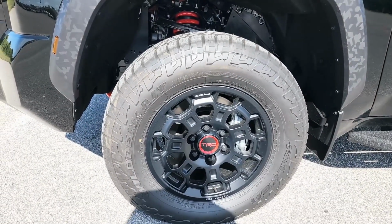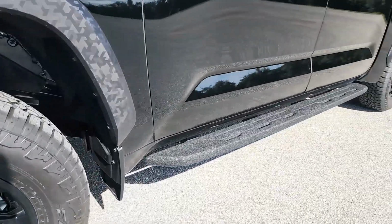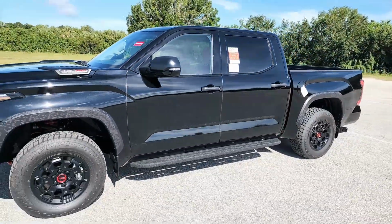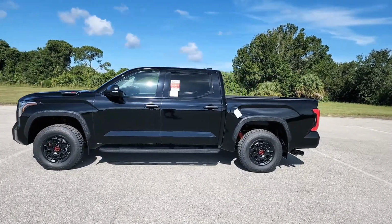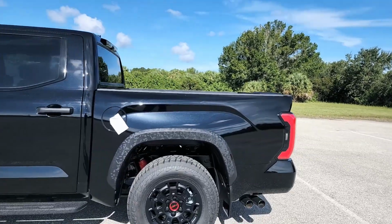Now these are the BBS forged wheels. Pretty cool looking. You also have this heavy-duty side step at the bottom of this vehicle. Now, if you look at the side of it, pretty much just a regular pickup truck. You do have a crew cab with room for 5. Now, one of the things that I noticed on the back of this truck, let's check this out together.